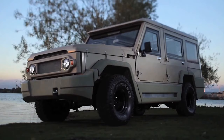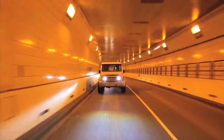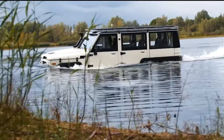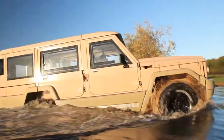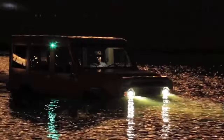Number 9. Amphicruiser Holland. The Amphicruiser Holland is a vehicle designed with a strong emphasis on reliability in both terrestrial and aquatic environments. It's powered by a Toyota Land Cruiser engine and stands out for its Dutch origin. What sets it apart is its minimalistic approach to features, focusing instead on enhancing practicality and ruggedness while keeping costs in check. Rust prevention is achieved through the use of stainless steel, and aesthetics take a back seat to functionality. The Netherlands-based company has primarily tailored this vehicle for heavy-duty tasks, although it's also suitable for recreational activities. The base model is priced at $180,000, while the fully loaded version comes in at $248,000.